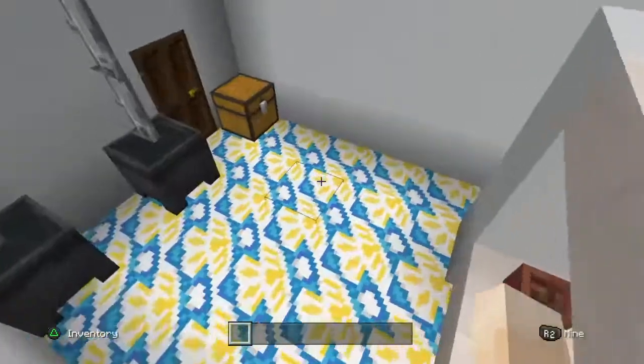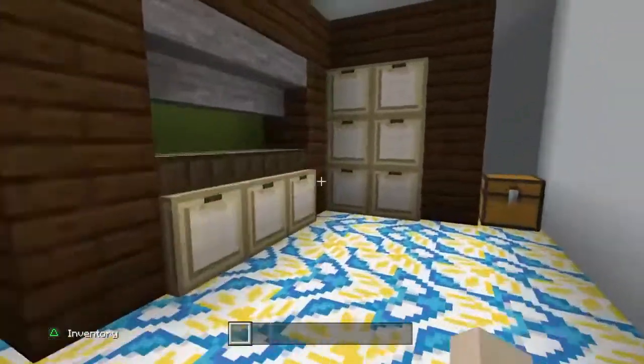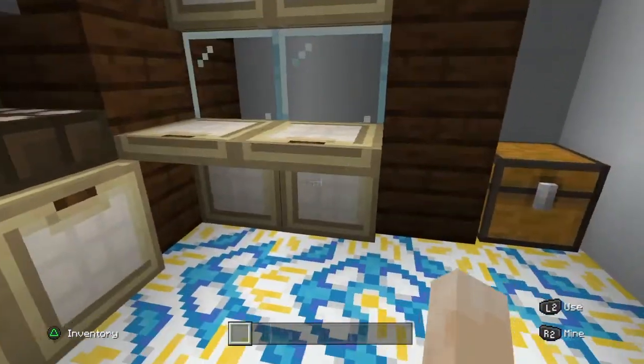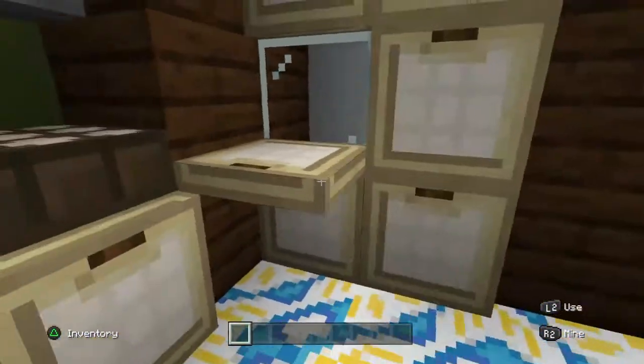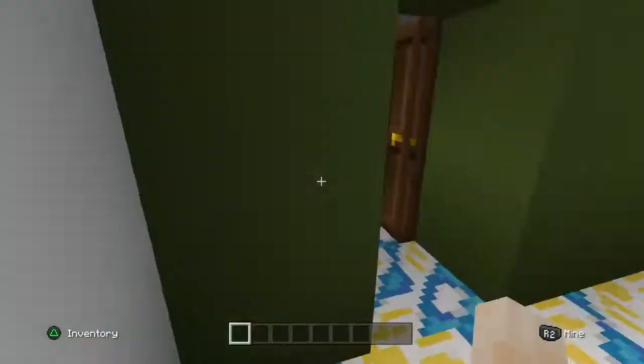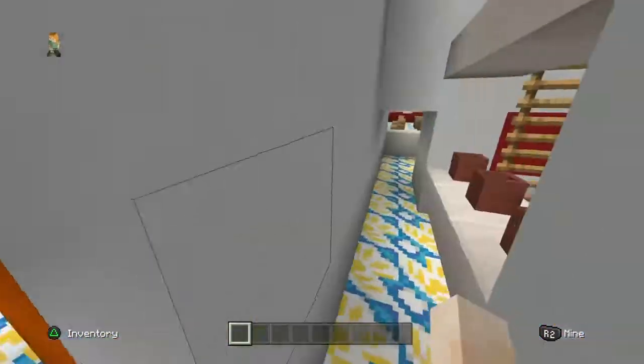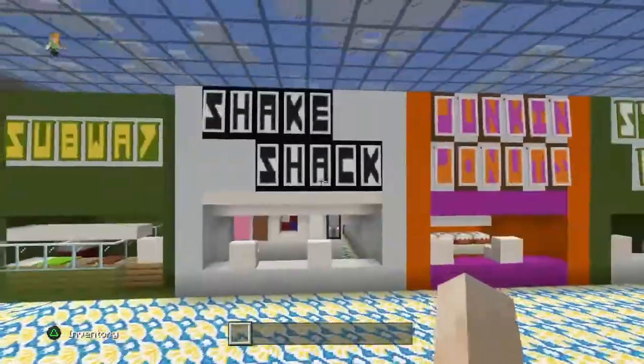And then you got more cups for it. And then over here you got Subway. You got your toaster ovens. You got where you bake the bread, or this is where you store the bread, this is where you bake the bread. But yeah, I say the effort for the food court was pretty good, and I think that was pretty good.